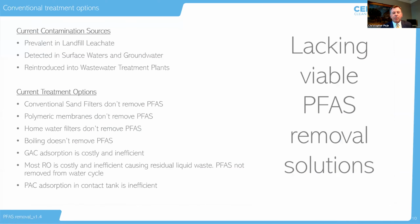So it begs the question, as a consultant or a utility, an operator of a plant, what do you do with PFAS? There aren't really viable solutions. We see PFAS contaminants showing up in landfill leachate, and as I mentioned, surface and groundwater, and it gets reintroduced as it flows through wastewater treatment plants. So it's going to end up right back in the streams where we've taken it out.